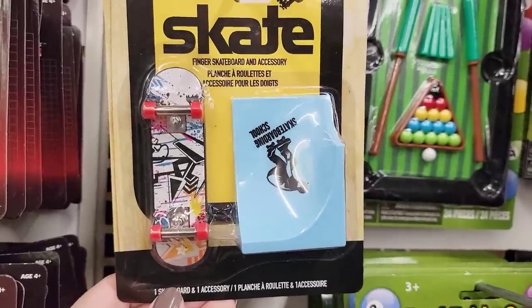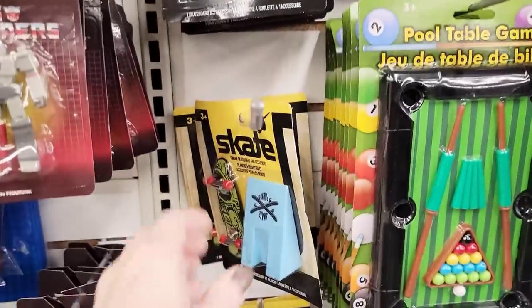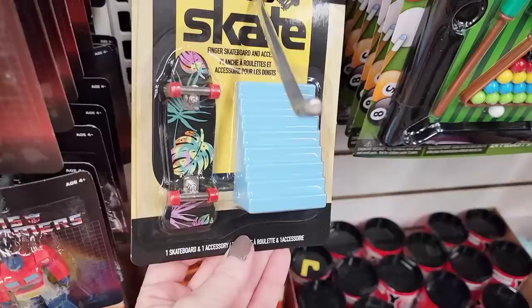My son loves these skateboards. You can get the name brand ones like at Target, but they're like $6. This is the same thing just about for only a dollar. And now they come with a ramp. Amazing. These are really cool.